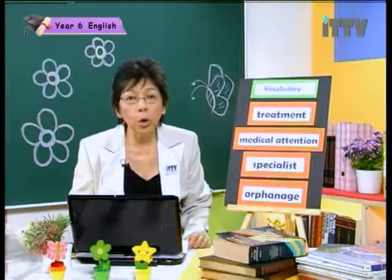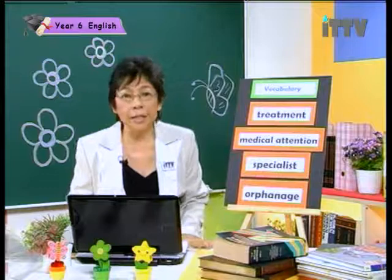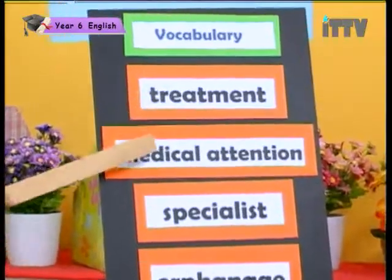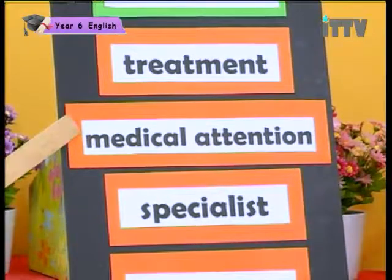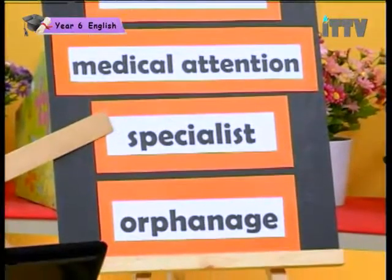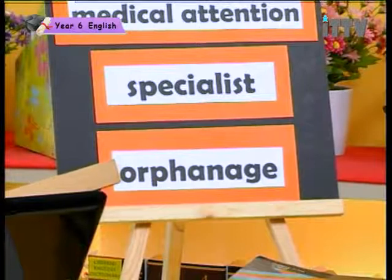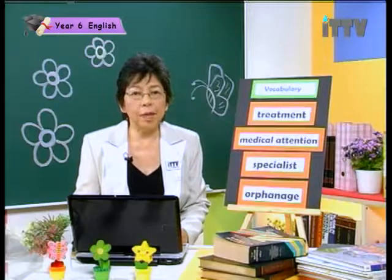Have you got down all the words, children? Well, if you haven't, here they are once again. Treatment. The next word, medical attention. The next word, specialist. And the last word, orphanage. Well, children, we're moving on to adverbs now.